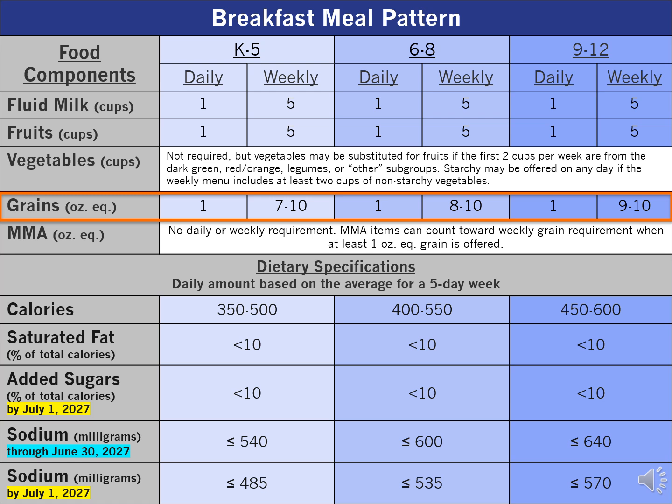For grades 6 through 8, you need to provide a 2 ounce equivalent on 3 out of 5 days. And for grades 9 through 12, you need to provide a 2 ounce equivalent on 4 out of 5 days to meet the minimum weekly requirements.